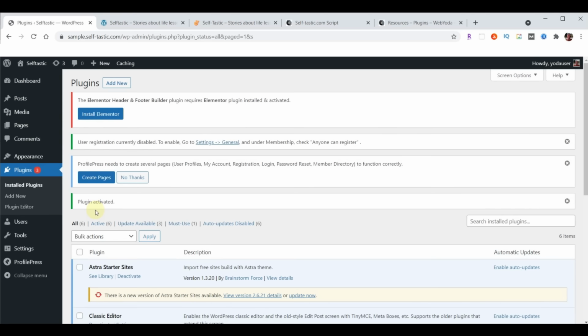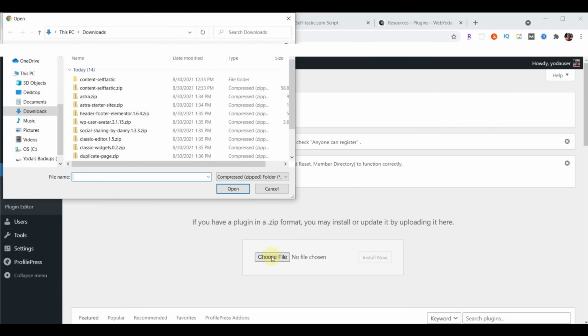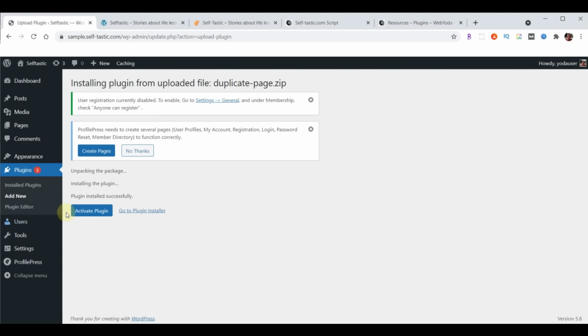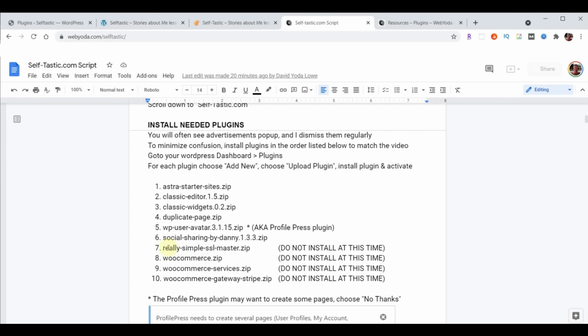Activate Plugin. Again, Add New. Upload Plugin. Choose File. Duplicate Page. Open. Install now. Activate Plugin. Now at this point, if you're following along in the script, you'll see that we're not going to install the other 4 at this time. We'll take care of that later. So we've installed all the plugins we need for now.